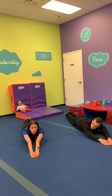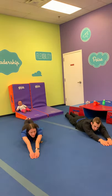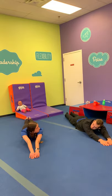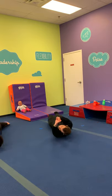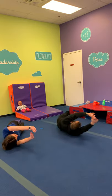Hey, we're gonna log roll, so either start on your belly or your back. Make sure your arms are out straight and your legs are straight too, and you're just gonna roll onto your back, onto your belly, and then roll back on your belly.